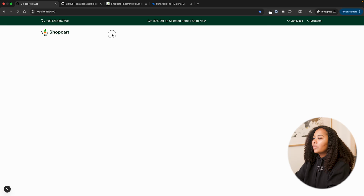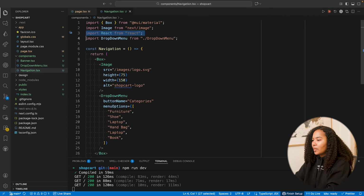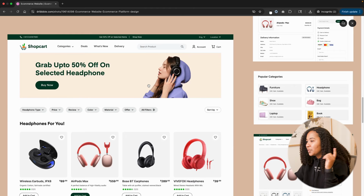Oh, you know what the issue is also? What color is the text? Oh, it has an actual issue. Okay. Categories, deals, what's new, delivery.